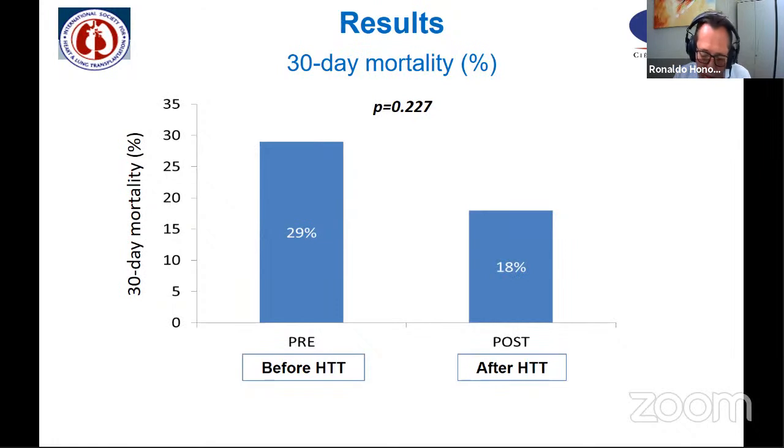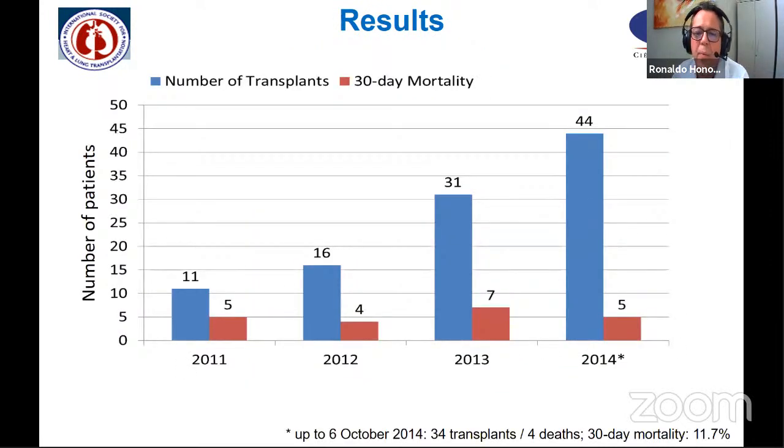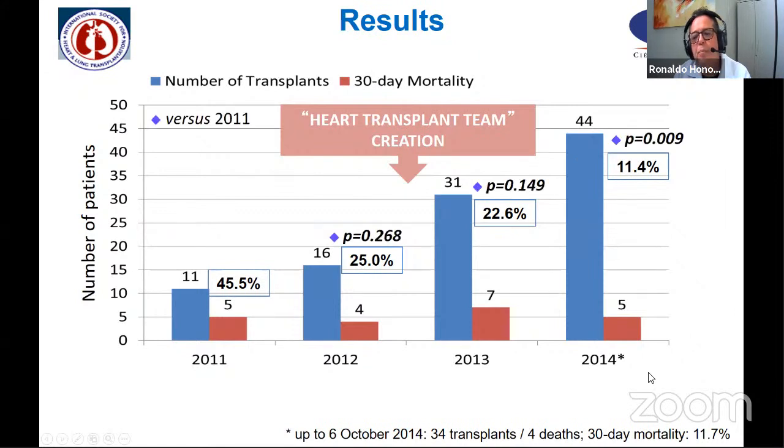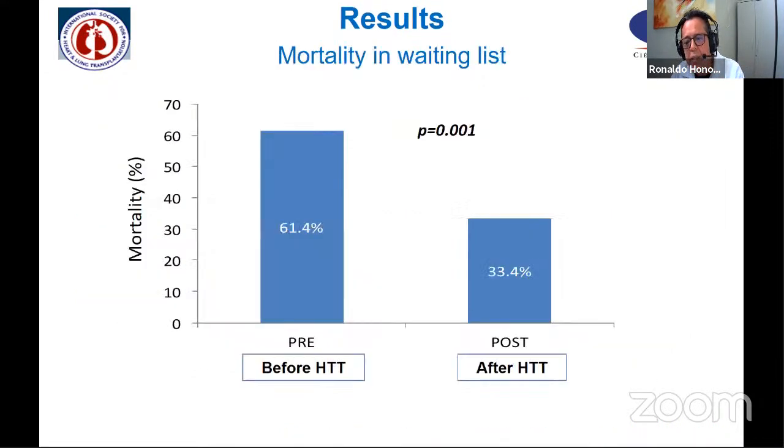We thought that we would have more deaths because we have many patients that were waiting too long on the waiting list, and we expected a higher 30-day mortality. But what we could see is that we have a very good mortality in this scenario. And what you see here, number of transplants and 30-day mortality: dropping year by year, and transplants increasing year by year, and we have 44 heart transplants in the year 2014. So this was very important for us, and this shows us that we are on the right way, showing that the mortality on the waiting list dropped from 61% to 33%.